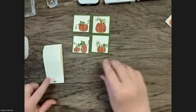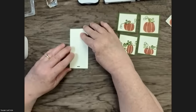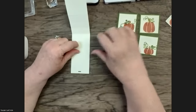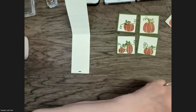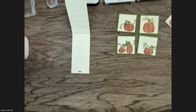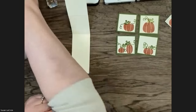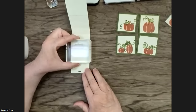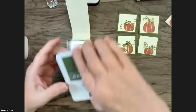So let's see. I want to do a little stamping on here first, though. On here, I want to put a greeting. And the greeting is going to be the pick of the patch. And I'm going to put that right about there, I think. And I'm going to use some Mossy Meadow ink for that.